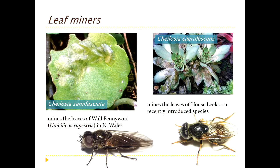The other one is house leeks and Cheilosia caerulescens. Now, this is classic bad biosecurity. Back in the early 2000s, Stuart and I were at a conference in Leiden, and our Dutch colleagues were saying, Cheilosia caerulescens has become incredibly abundant in Holland. It's an alpine species. You wouldn't expect it in Holland, but because it's associated with house leeks that are alpine, it's become very widespread in Holland. They said, watch out, it'll get to you at some point. And lo and behold, the Dutch exported it to us.